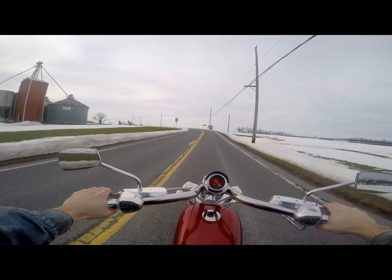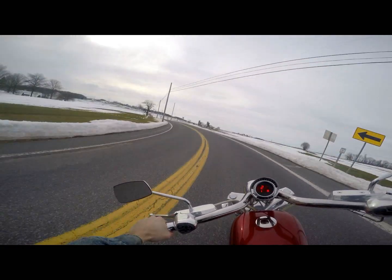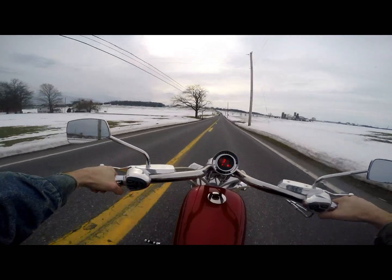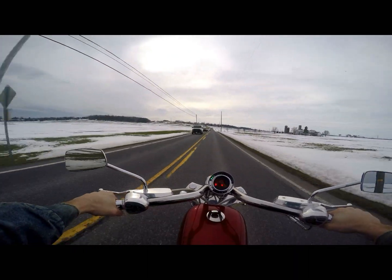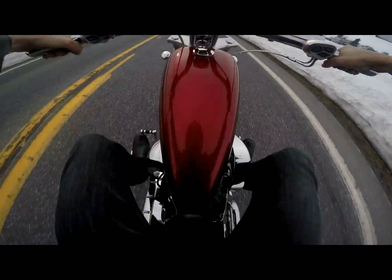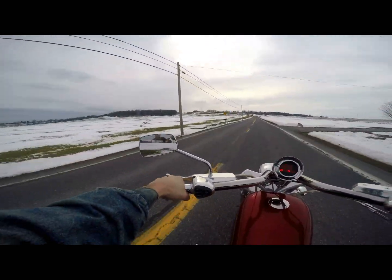90% of the cars in Europe do not have an engine as big as this thing. That is a fact. It's a made-up fact, but it might be right. Maybe 70%, I don't know. But man, this thing is a trip to ride. Everyone's looking at me like, man, that guy is cool.